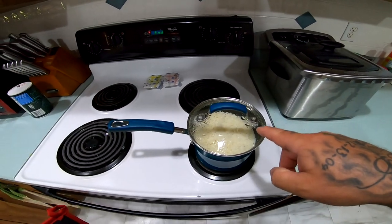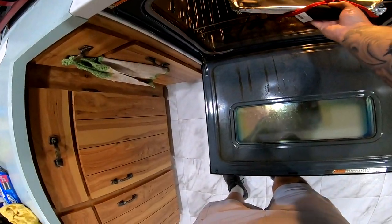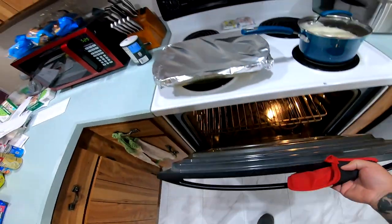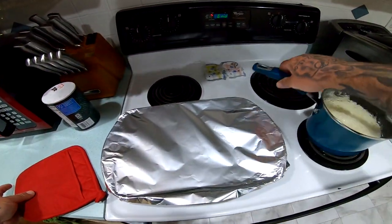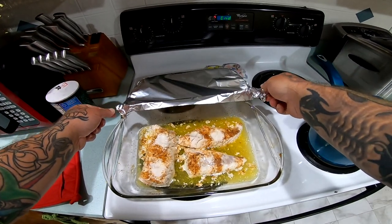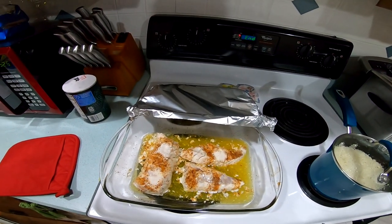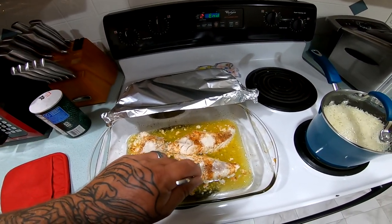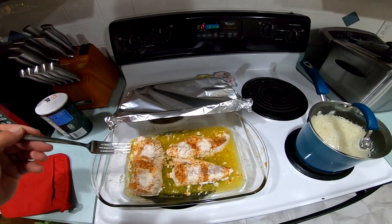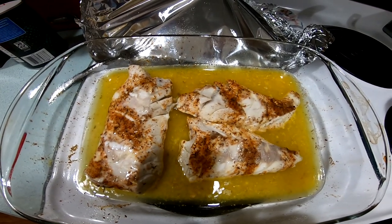All right, our fish is done. I made some rice. So I'm going to go ahead and bring this bad boy out real quick. All right. Man, that smells awesome. Okay. Oh man, look at that. Oh my goodness. Do a quick test, make sure we're done. Oh yeah. Oh yeah. Oh boy. Man, that looks awesome. Woo-wee. All right, guys, that looks absolutely incredible.